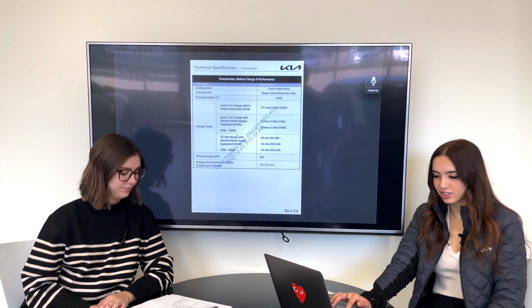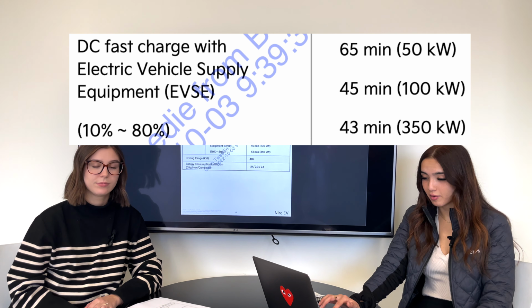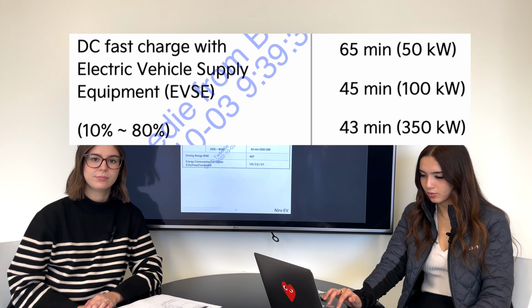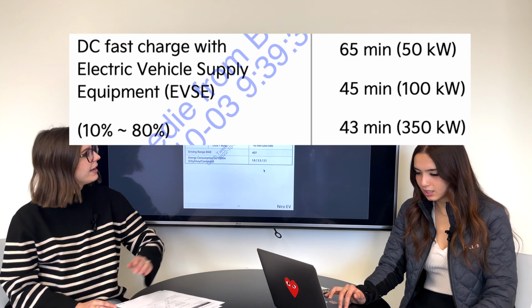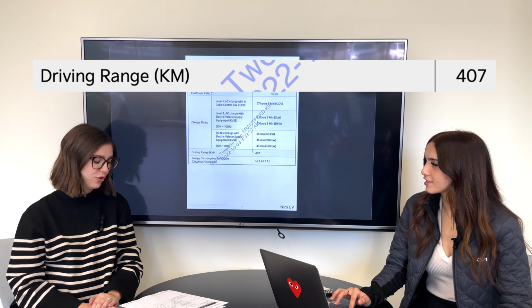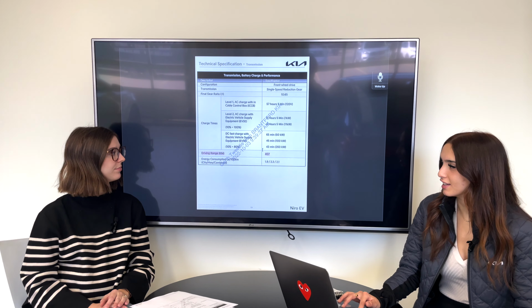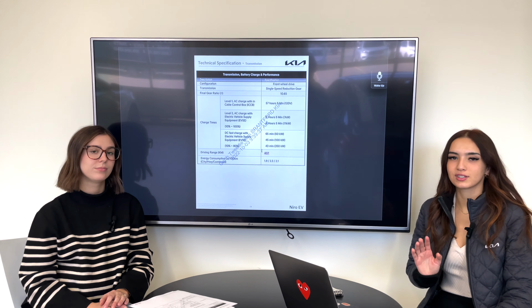And then your DC fast charging from 10 to 80%. You could do 65 minutes, 45 minutes, or 43 minutes, depending on the charger. And up there is also your driving range. 407 kilometers. That is the big question for the Niro. So 407 kilometers of rated range.